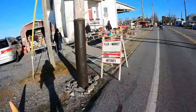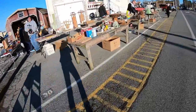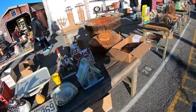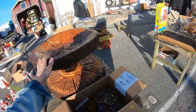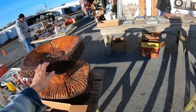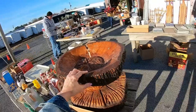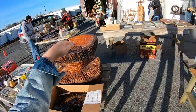Okay, so this is Roots Flea Market out in the country. We're gonna see what we can find. This is a vendor that I love. What in the world is this? It's a bird bath, carved from a tree trunk. Well, is that not gorgeous? Okay, lots of unique items. I think I see a Roseville over there.